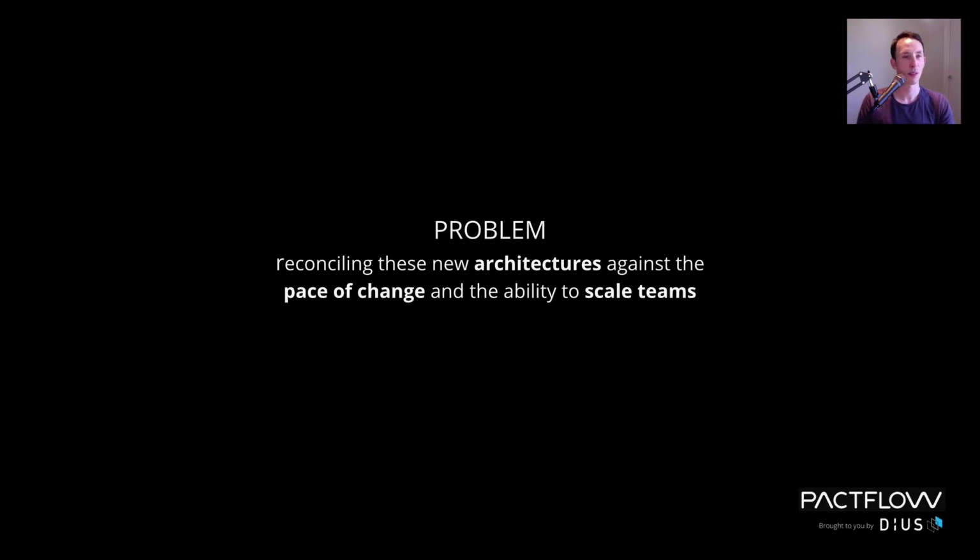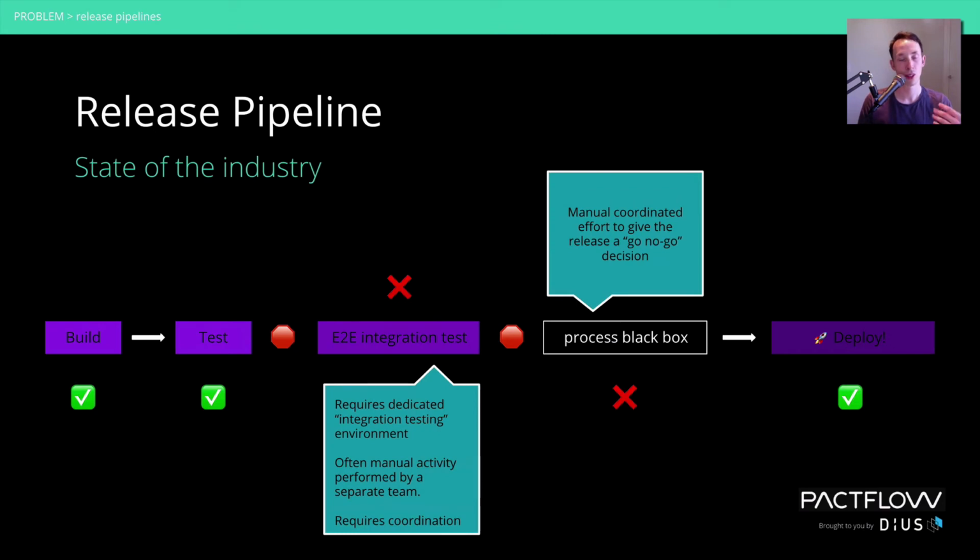As an industry, we're pretty good at getting the build and test part right. Practices such as TDD and CI have been around for a long time now, and most organizations are doing okay there, including even deploying to production. It's usually the integration testing process and the release coordination that is actually the roadblock to most companies.